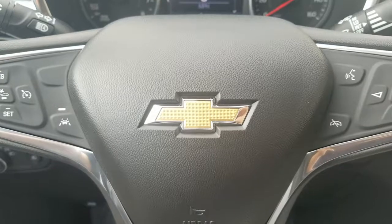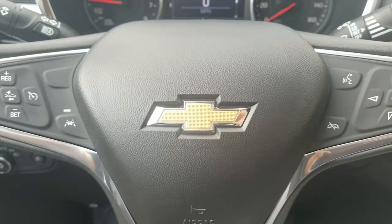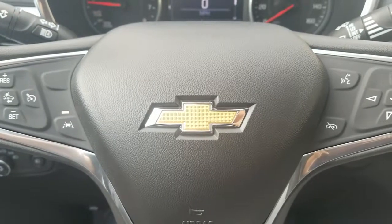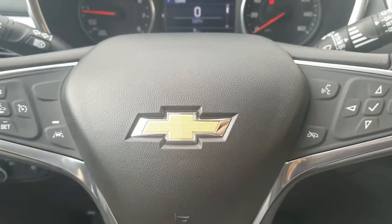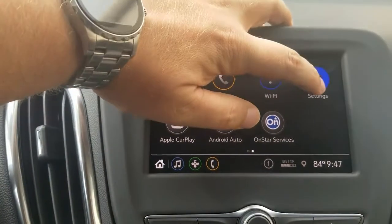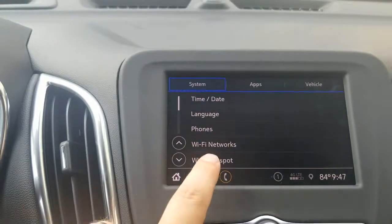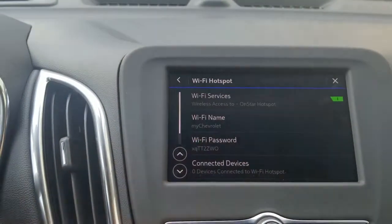Today I'm going to show you how to access the Wi-Fi hotspot settings so that you can share your Wi-Fi name and password with the guest you have in your vehicle. So super easy to use, super easy to get to. So what we're going to do is hit the settings icon right here, and then you'll see under the system screen Wi-Fi hotspot. Go ahead and select that.